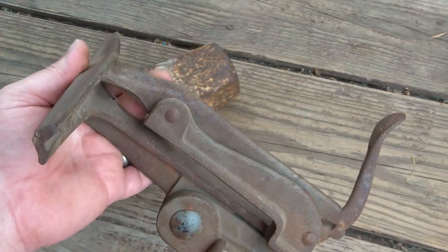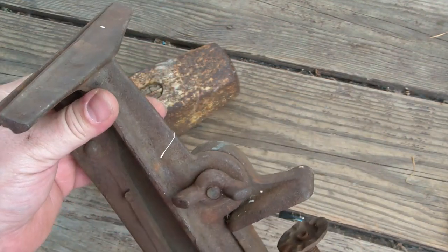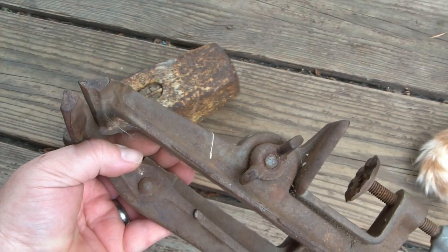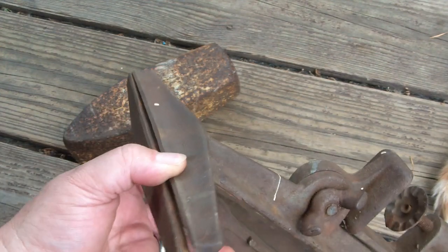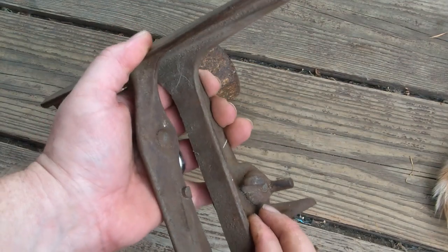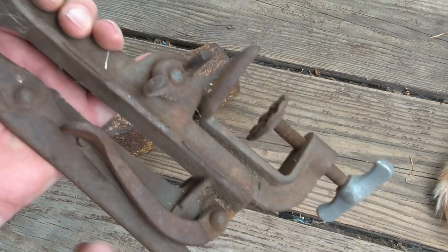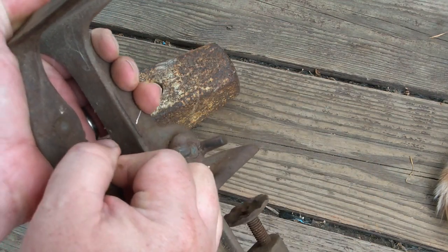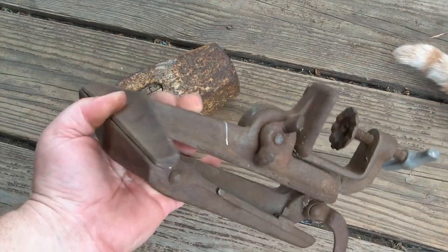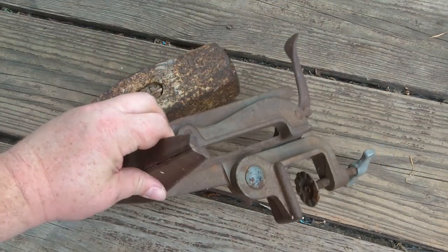This is probably from the 50s, I'm guessing, based on its construction and style, and the fact that there are no maker's marks that I could find on it anywhere. So it's kind of a generic model, but it still operates. The cam action is still there to lock it. The cam still closes it up. It needs to be cleaned up and lubed, but it's pretty cool, and for $2.50 I could not pass it up.